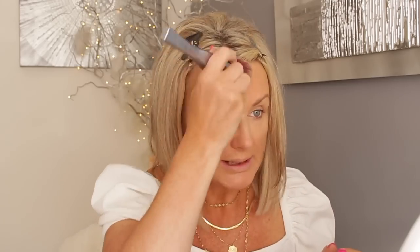Okay, so I've buffed it in. I don't go under my eyes because I've already set it. And I tell you, this looks really nice. So I'm very optimistic. I'm not as upset because I've been thinking, what am I going to do when I've run out of all my Laura Mercier mineral powders?